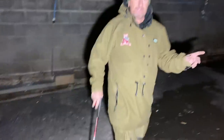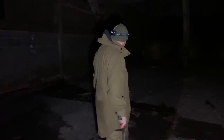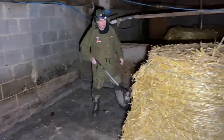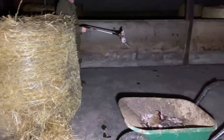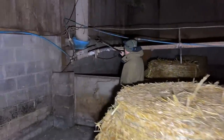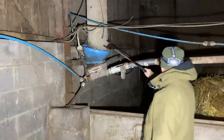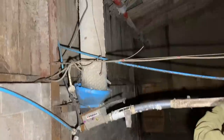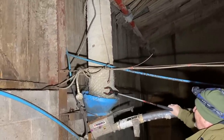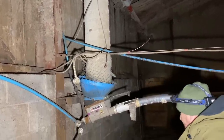I think that's it for this shed. There's some around the other side. This is a feeder. There's actually one or two in there, but I can't get at them with the wire. There's one over this wall here.